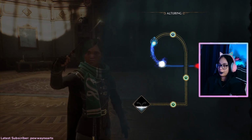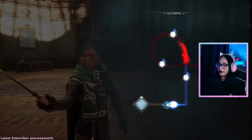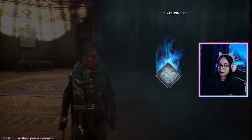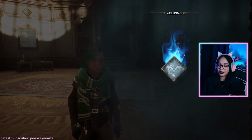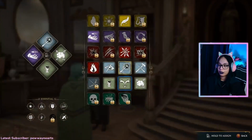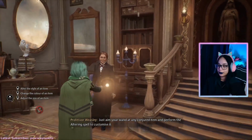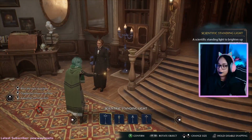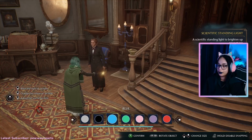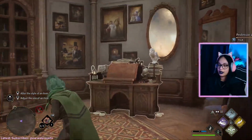This one's a little bit more complicated. Thankfully, you only have to do these once for the spells, to learn them, and then you never have to do it again. Just aim your wand at any item and perform the altering spell to customize it. Alter the size and style.